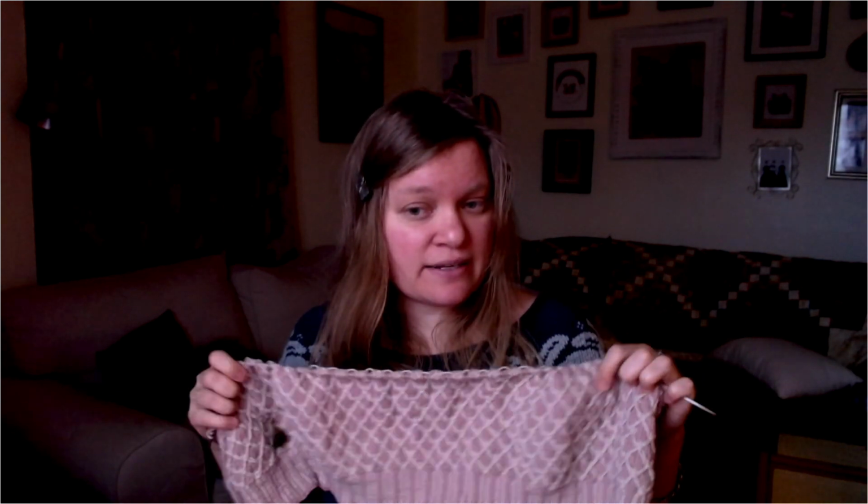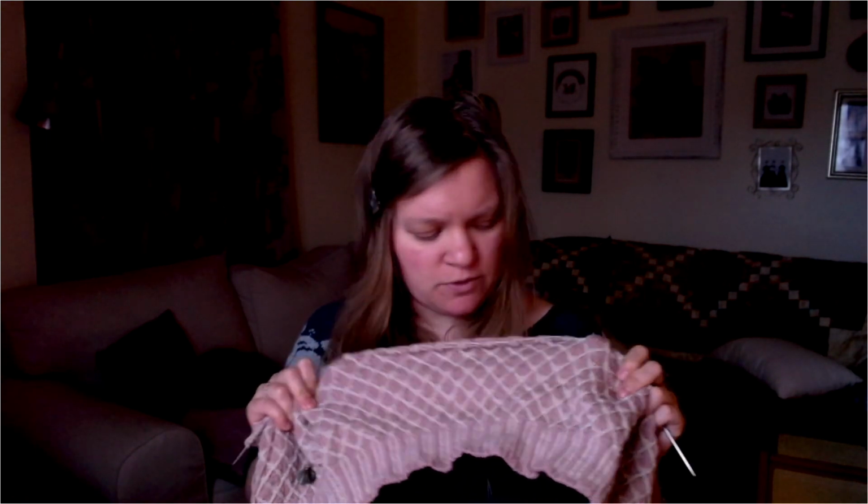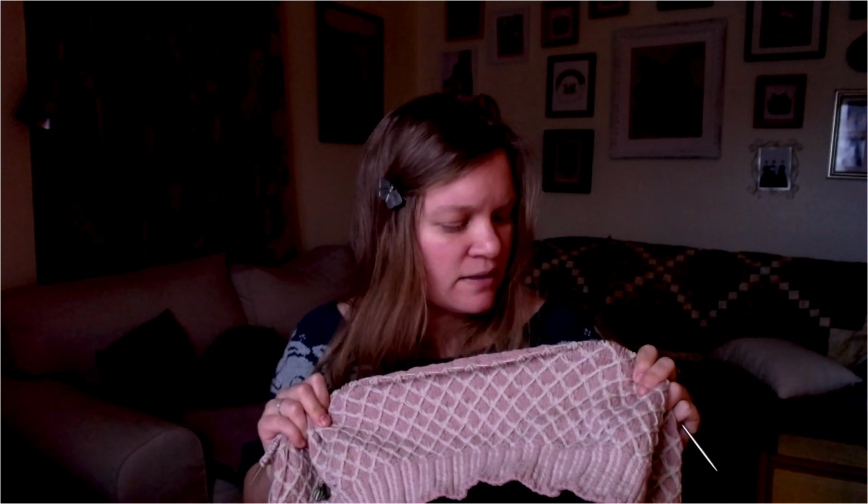For the shaping, I considered doing traditional shaping where you increase stitches at the side seams and possibly in the middle as princess seams. And this stitch is an 8-stitch repeat, so that was certainly doable. But I really kind of love the cohesive effect of the diamonds, and I didn't want to break that up. So instead of doing stitch increases, I did my shaping by needle sizes.